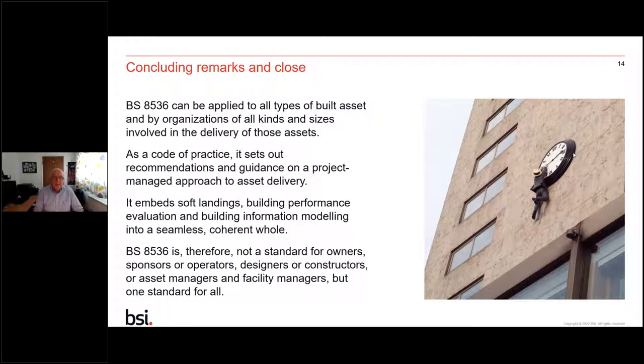It draws in requirements from other standards, and particularly in the area of building information modelling, where we have the 19650 series of standards, which are specifications and requirements. I said already about other areas like soft landings and building performance evaluation. Altogether, these create, I would say, a blueprint for successful project outcomes in terms of operational assets. And last of all, at this point, we don't see 8536 as a standard for owners or operators, designers or constructors, or for that matter, asset managers or facility managers. It's one standard for everyone. So that's all from me for now.